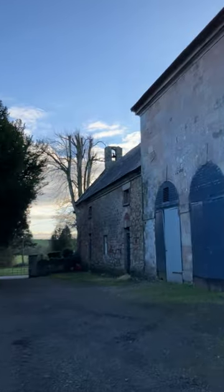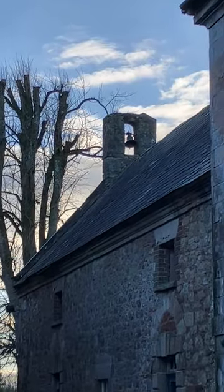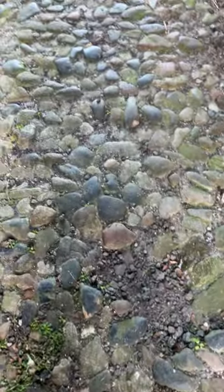There's that bell again. Get a better view here of it. Here's more old buildings. Look at the cobbled walkway here, fantastic. I'd say that's been there for a brave while. Brilliant.